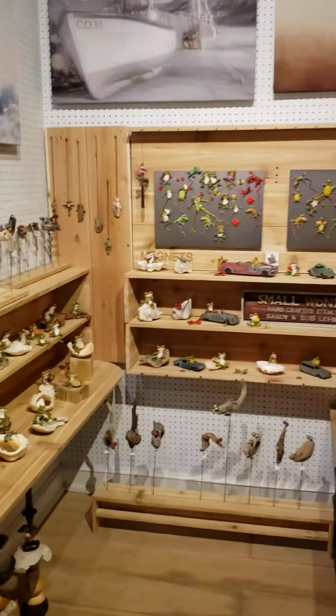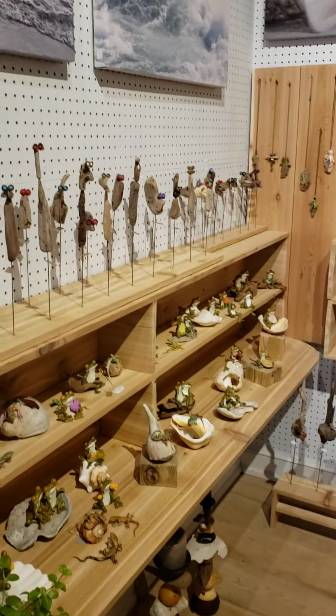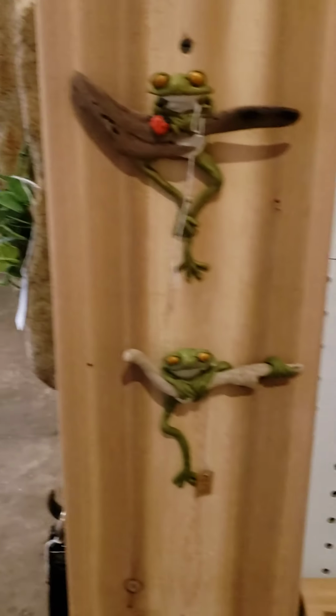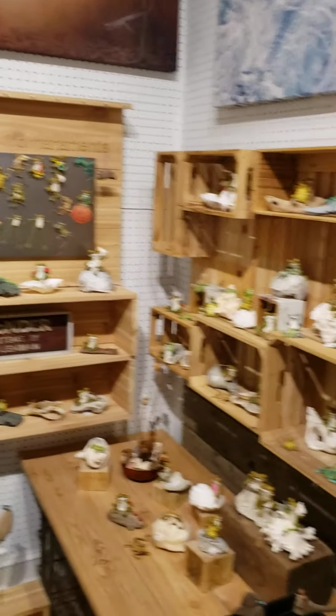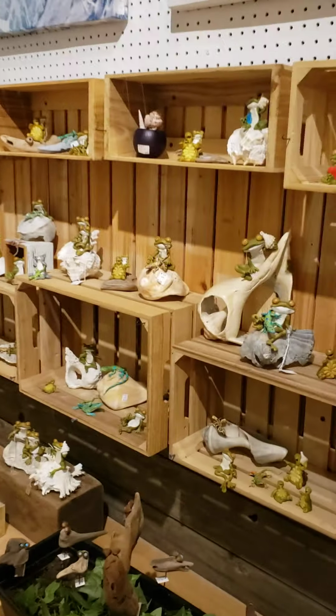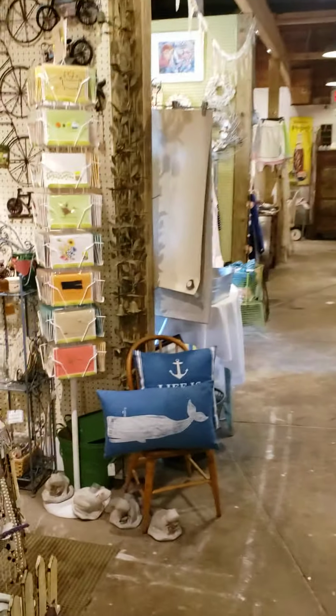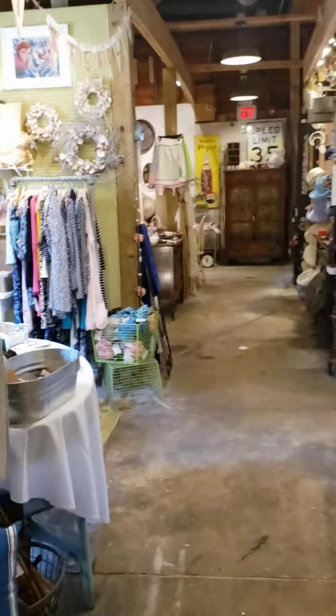Look at this, found driftwood. It's made into funny little characters. This you've got to see. Aren't they fun? They are so cute. These are pieces of driftwood that have been used to create Christmas ornaments and little refrigerator magnets. It's wonderful, wonderful. Wicker. It's a feast for the eyes, I'll tell you right now. It's an absolute feast for the eyes. You could spend an hour in here or more.